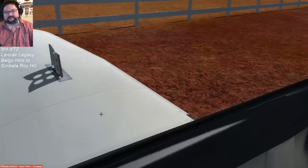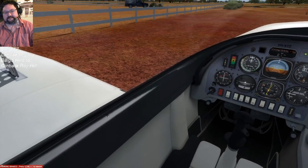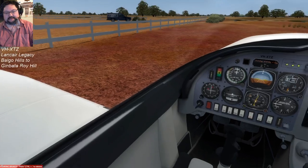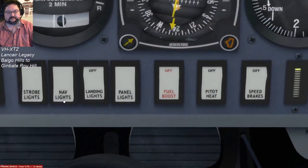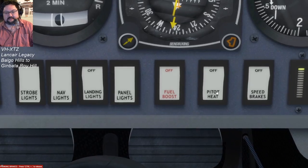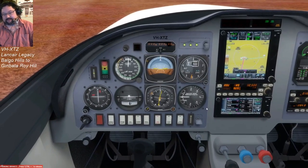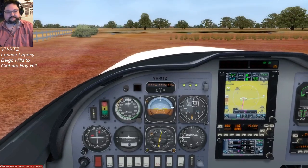Massive speed brakes, they just pop vertically directly out of the wing. And there they are, closed. Cool. We may even need pitot heat by the time we get all the way up to 12.